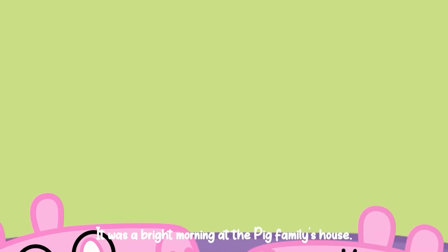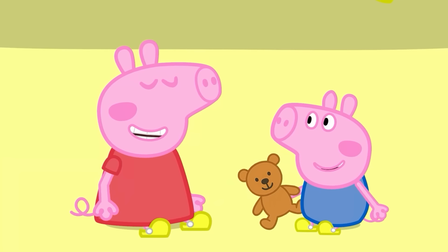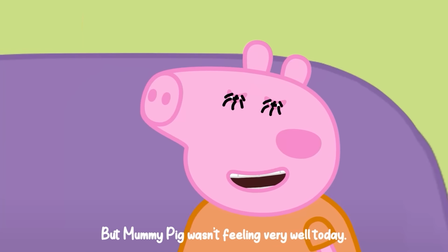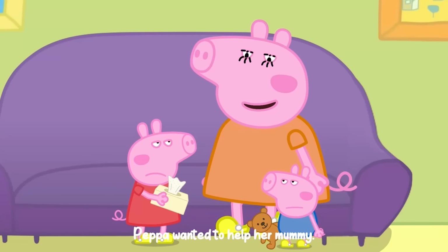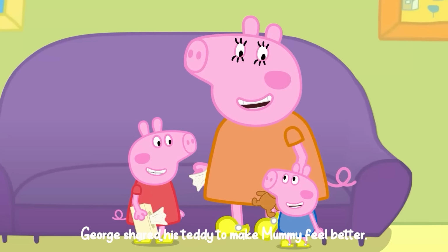When Mommy Pig is sick. It was a bright morning at the Pig family's house. But Mommy Pig wasn't feeling very well today. She had caught a little cold. Peppa wanted to help her mummy. George shared his teddy to make Mummy feel better.